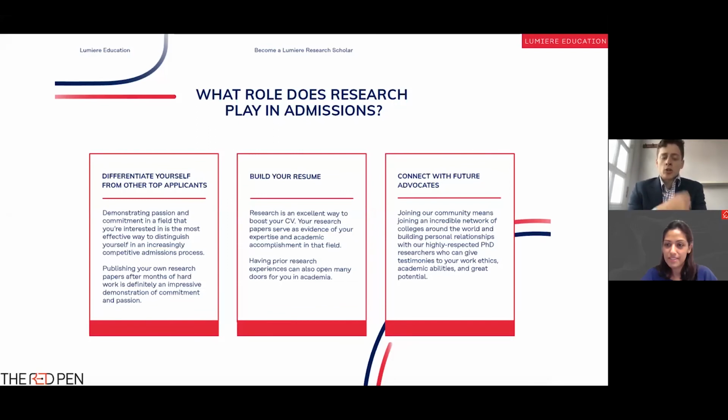And for our program, for example, it's all about this one-on-one or small group relationship between an individual mentor and a researcher. It's very common and very normal to ask for your research mentor to write you a letter of recommendation, because thinking from their perspective, the only way they got to where they are today is because of this line of people who did the exact same thing for them. And so as an academic, it is one of your core responsibilities to support people in their journey. So they're very excited about that. So you connect with future advocates. Now, did you want to add anything to that?